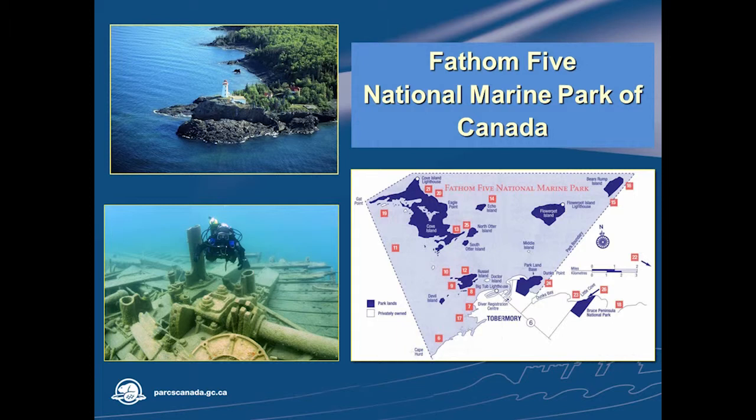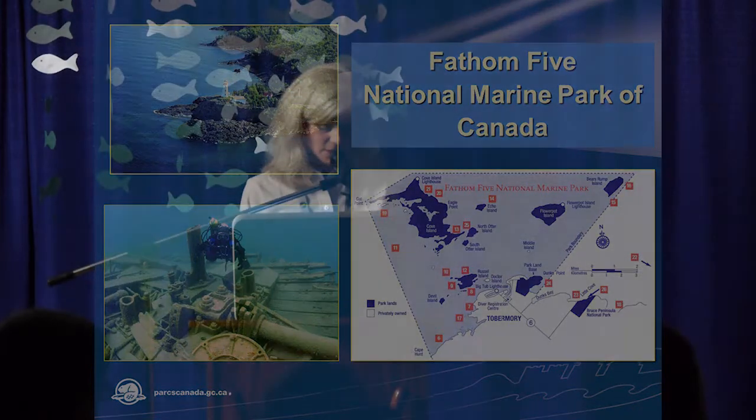Tourism is clearly a huge boost to the local economy and to the park's visitation itself. So although hiding it, I shouldn't say hiding it, but storing it in a safer condition under sand, which is one approach we can use, is not really a good fit with this park.